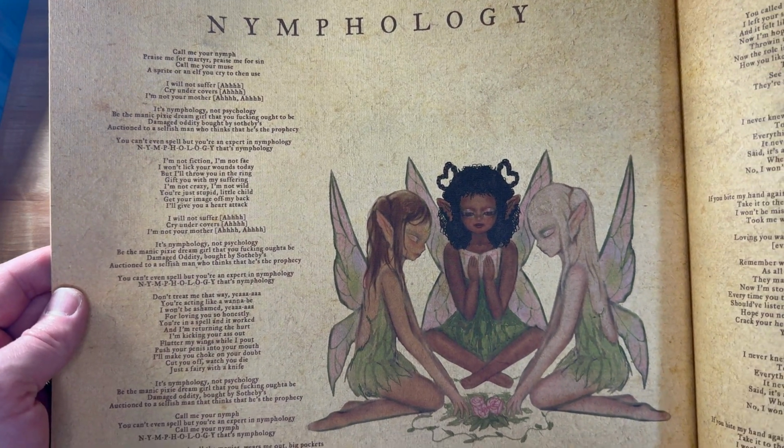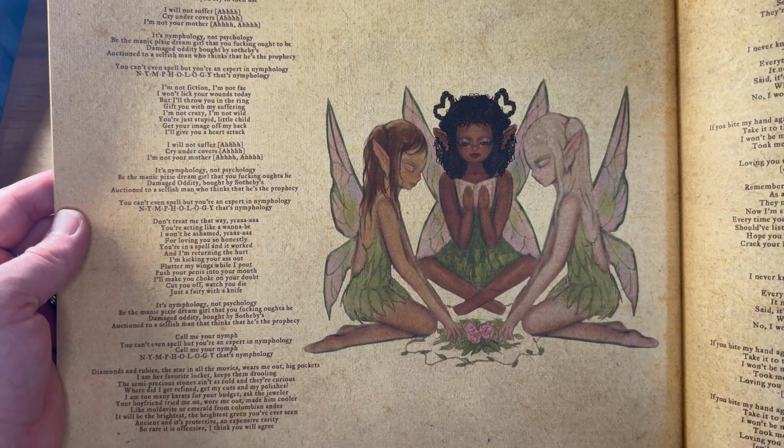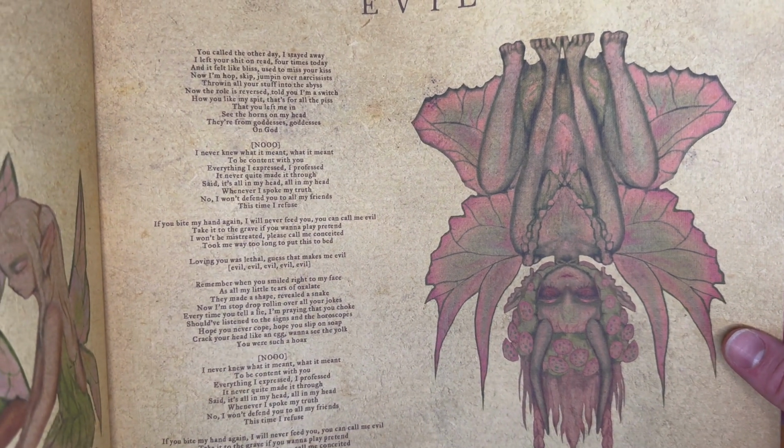Mooncycle is one of those slow burner songs that just really grew on me. There's something about the instrument in the background. I don't know what it is, but I absolutely love it every time I hear it.